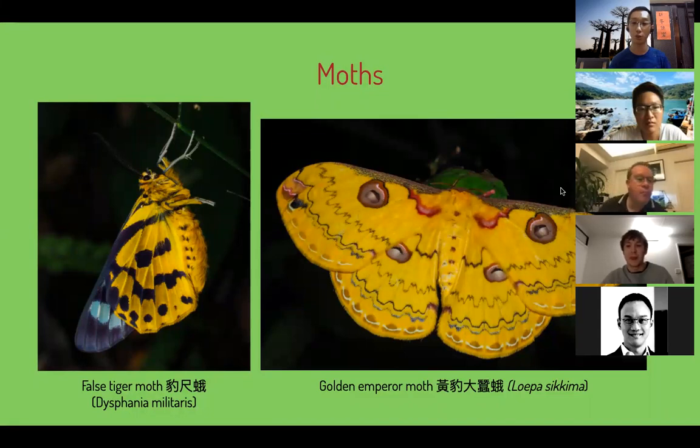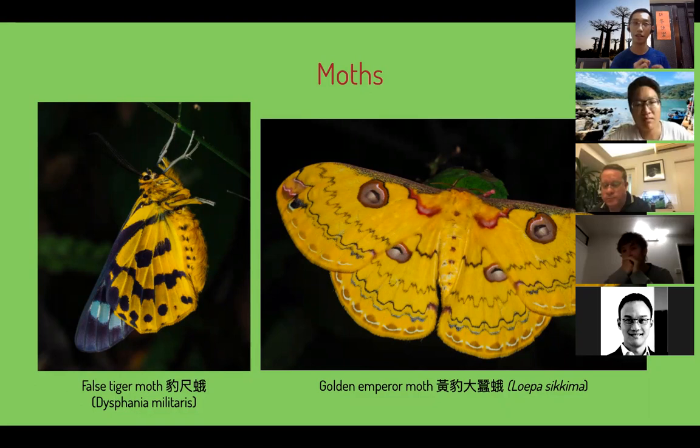This is a golden emperor moth. It's a type of silk moth. Now, silk moths are, I think, one of the more famous species of moth because the Chinese culture uses their silk from when they spun it. They produce silk as caterpillars, and the Chinese people use that silk to produce clothing and other daily products.